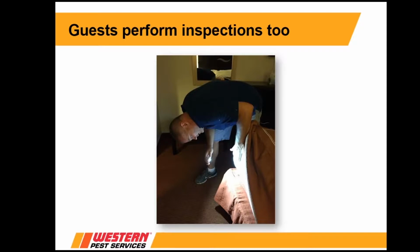If we're going to other types of commercial facilities to do information sessions, we'll tell them how to look in hotel rooms for bed bugs. Our home service customers, we also teach them how to inspect for bed bugs in hotels. And there's lots of information, again, online. So your guests are definitely performing inspections as well.